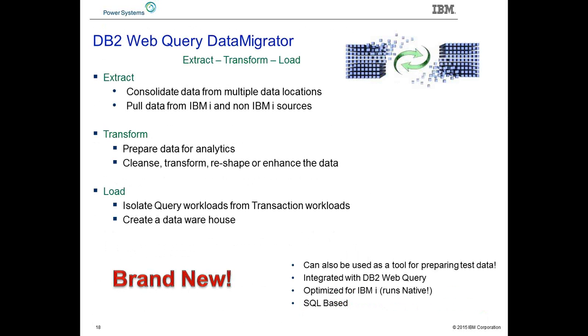Another use case for this is you could use this as a tool for preparing test data. So if I need to, in order to run tests for my applications, I need data. And if I can use real data, I'm going to have better tests, obviously. But again, we need to ensure that sensitive data is not getting put into even our test data. So this particular tool will allow you to transform that data, allow you to programmatically change what you see so that it's, if you will, safe and secure and cleansed. And then you can basically leverage it in your tests.